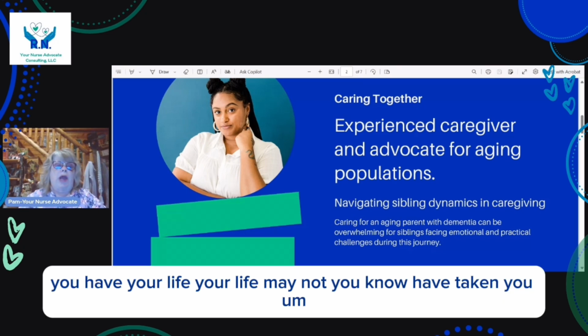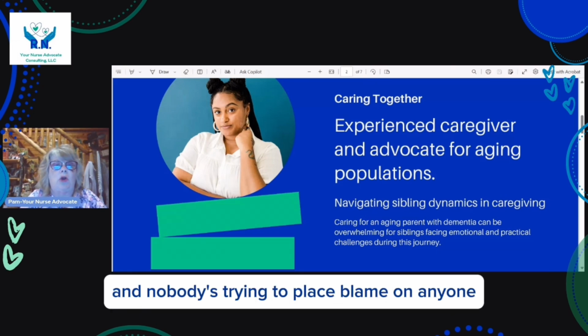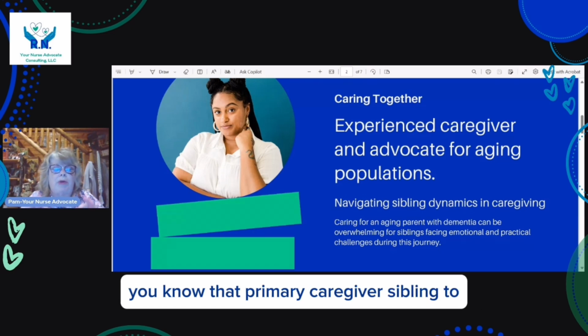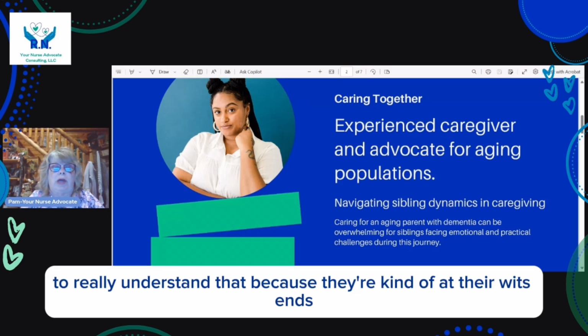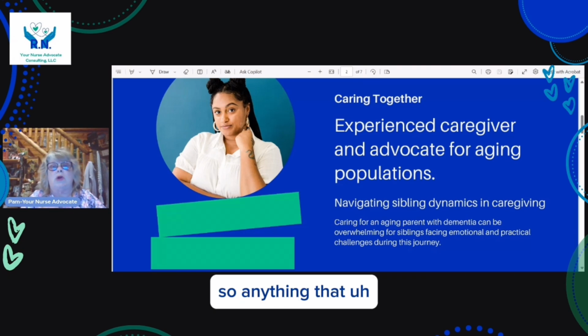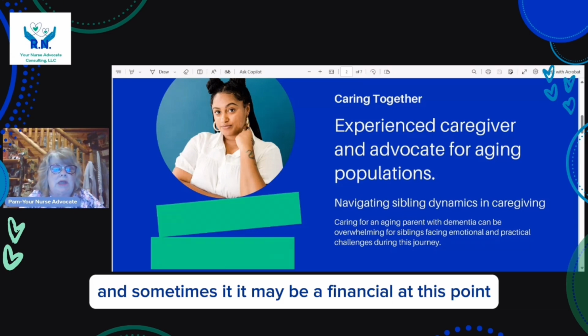Your life may have taken you away from where your parents live, and nobody's trying to place blame on anyone. But it's very hard for that primary caregiver sibling to really understand that, because they're at their wits' end and they just need help. So anything that siblings can do from afar in this situation would be greatly appreciated. And sometimes it may be financial at this point.